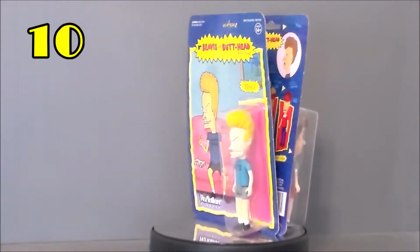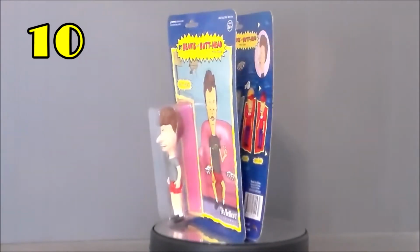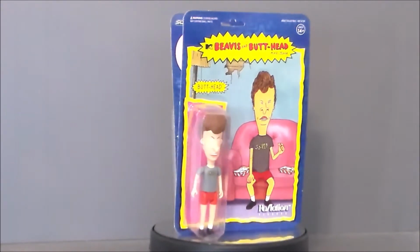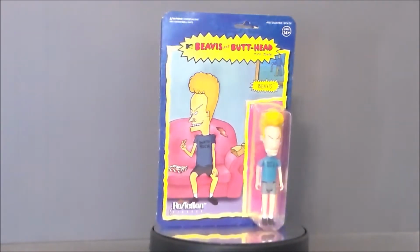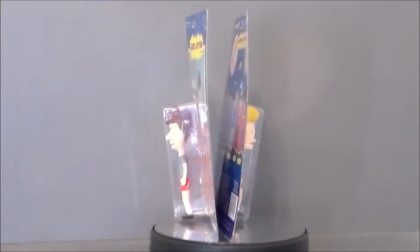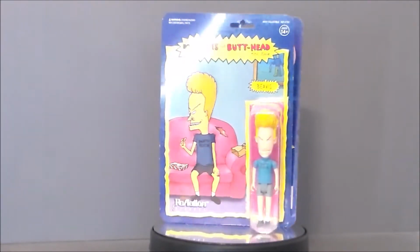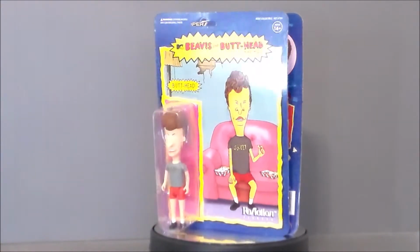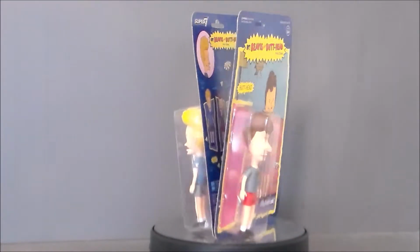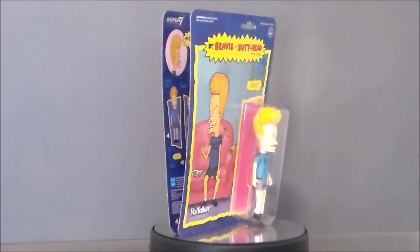My number 10 pick is going to go to Beavis and Butthead, the reaction figures from Super 7. I love these figures. I've only seen two of them, these two, out in the wild. I can't say that I saw them in their little burger job outfits, but the original Beavis and Butthead, these are the only two I've ever seen, and they were just kind of thrown over in the Marvel Legends area at my local Target, so I had to pick these guys up. Classic show from the 90s when I was in high school, and it's really cool to finally see them in plastic, and that's why they made this list.